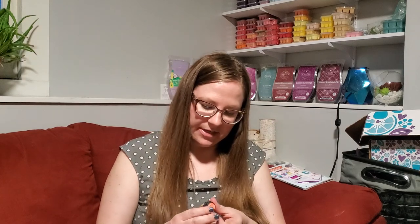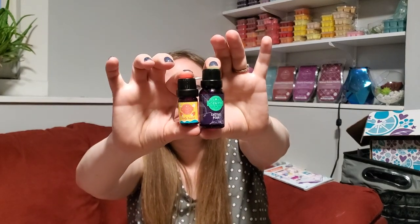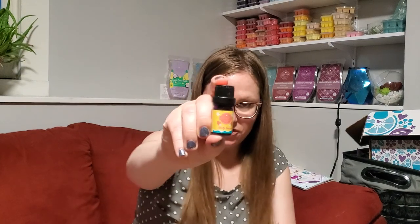Okay, so this is the size of the bottle. And actually, this is a full size, like a regular bottle. This is a 15-ounce. This is a 5-ounce. So they are smaller. This one is called Totally Tropical. Let me smell it first here.